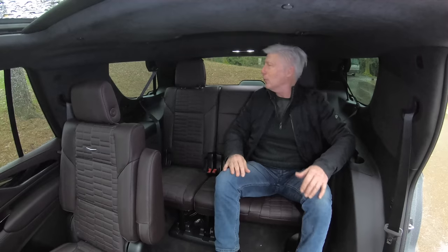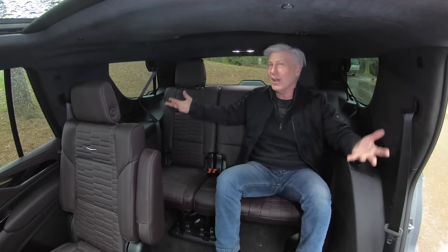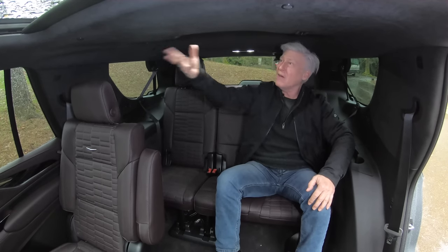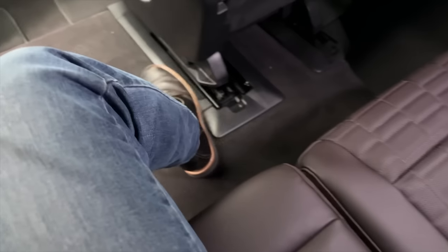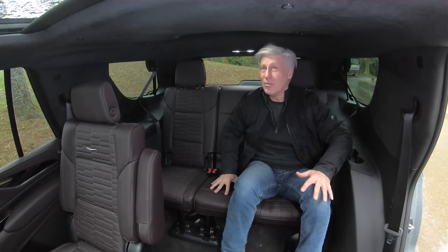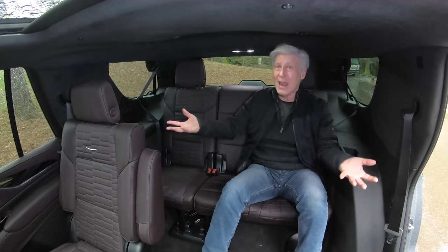Generally, this is the part of the review where I get into the third row of an SUV and complain about how tight and cramped it is, but it's kind of roomy back here. I have the same amount of headroom that I have in the second row. With these slid about halfway, there's enough knee and leg room for an adult, and the cushions are high enough so that there's actually some thigh support. That almost never happens in a three-row crossover SUV. Two adults will be okay back here. Three kids will be perfectly fine.